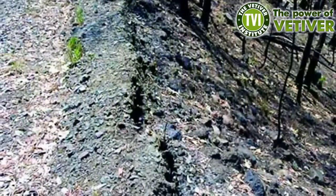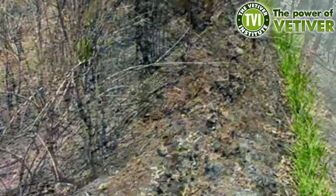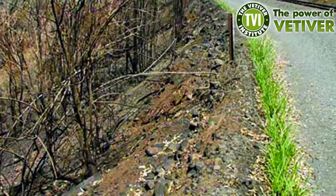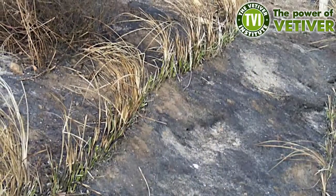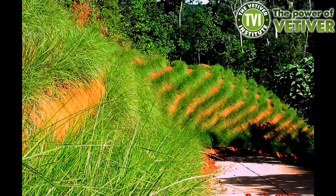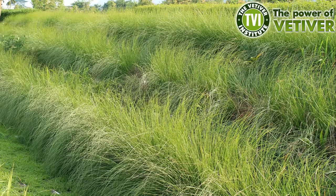Vetiver is extremely tolerant of fire. These scenes show the recovery of vetiver over a 4-week period following an intense fire. Vetiver grass, when planted in hedges along contour lines on the land, will stop erosion, cause runoff water to infiltrate into the groundwater system, and over time trap sediments, enriching the landscape for further use.